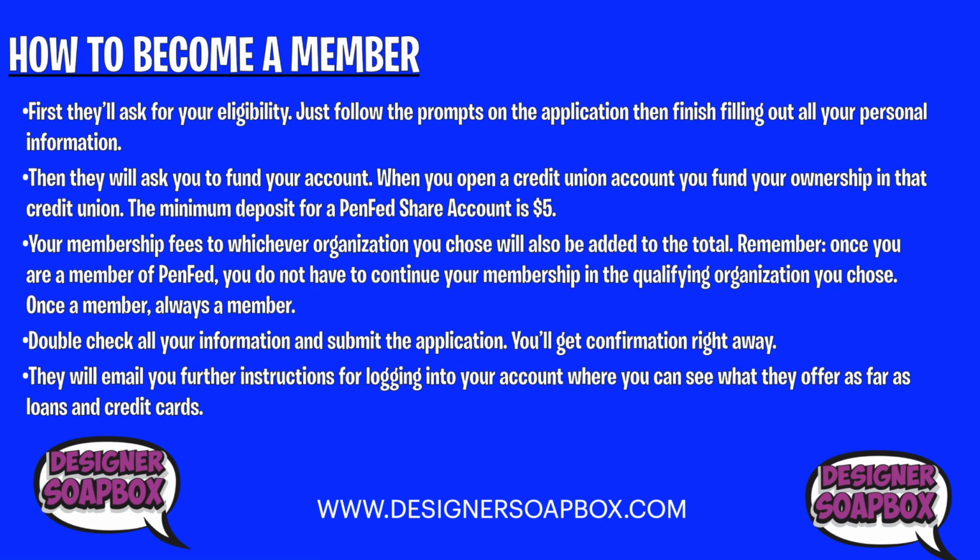When you open a credit union account, you're basically funding your ownership in that credit union. So the minimum deposit for a PENFED share account is $5. Then make sure you double check all your information and submit your application. You'll then get a confirmation right away. After that, they'll email you further instructions for logging into your account, where you can see what they offer, as well as loans and credit cards.